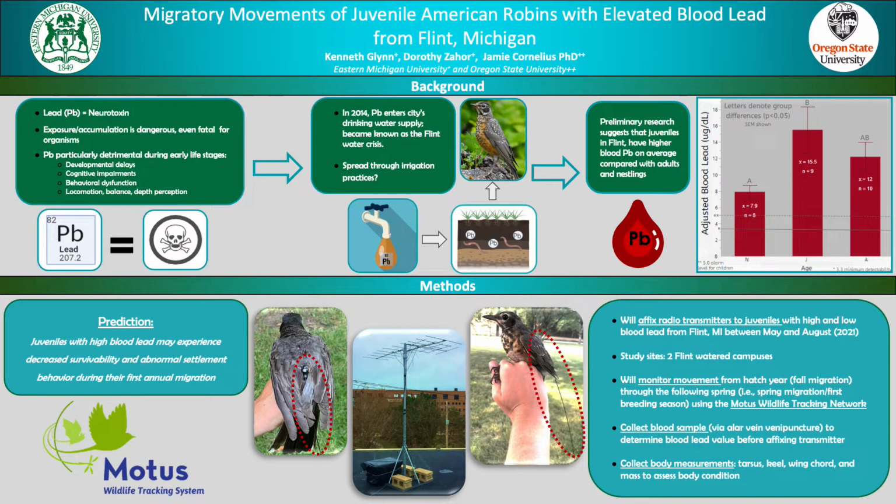So to start, we know that lead is a neurotoxin, and that exposure and accumulation is really dangerous and can even be fatal for organisms. Lead is particularly detrimental during early life stages. It can cause things like developmental delays, cognitive impairments, behavioral dysfunction, and even impact locomotion, balance, and depth perception.